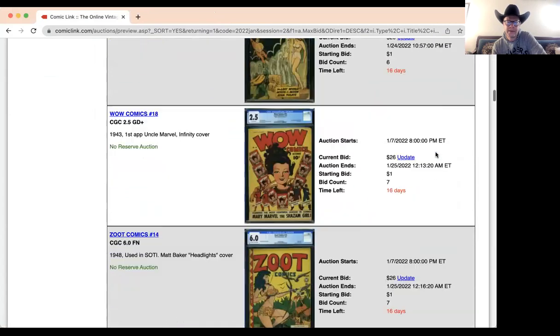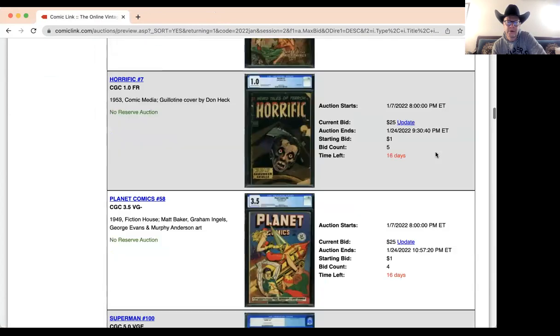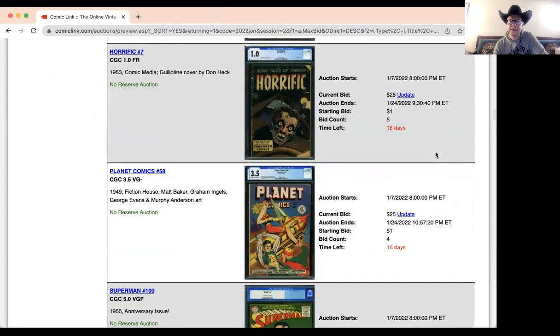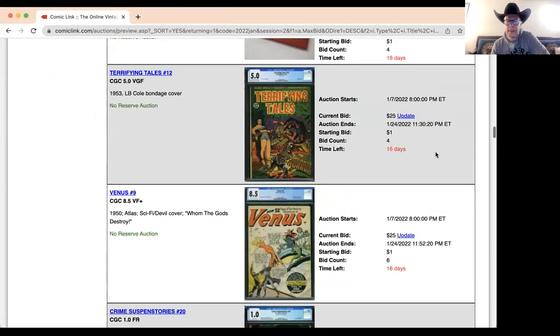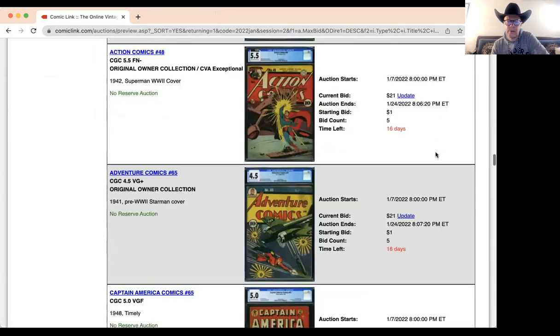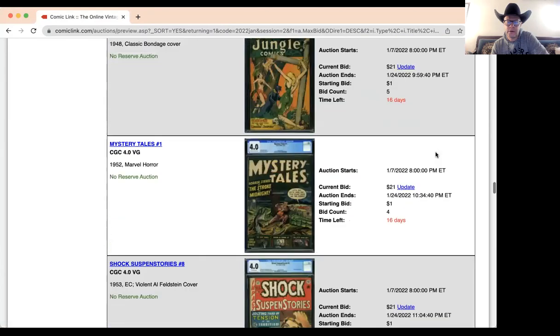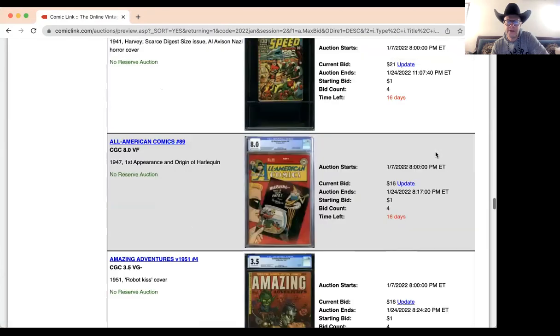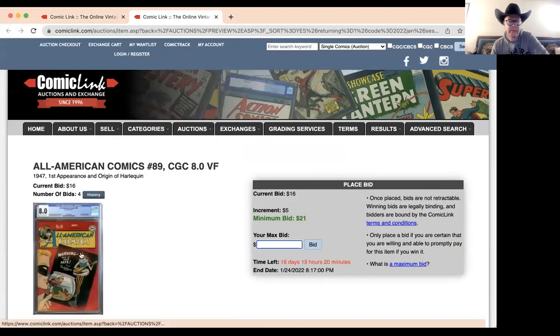Planet Comics. We got some Wows. We got some Zoots. We got some Ghosts. I'm going to stop if I see anything that stands out at this point as a little bit unusual and worth a look. Right now, I'm kind of seeing a lot of cool books. Nothing that's screaming at me to call out to you folks. But there's neat stuff. This is actually an interesting one. Let's look at this book.